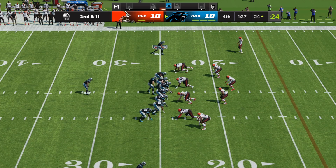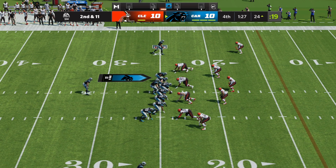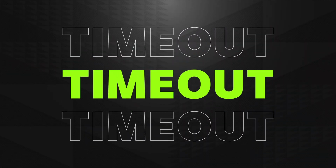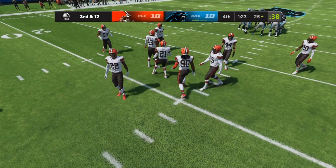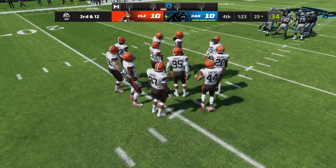Maybe just a slight detour on what's been a strong drive. Here's 2nd and 11. Another run, this time McCaffrey. And he is met in his tracks behind the line of scrimmage. The Browns will quickly use their 3rd and final timeout, as they'll head to the sideline and talk over what to do next.